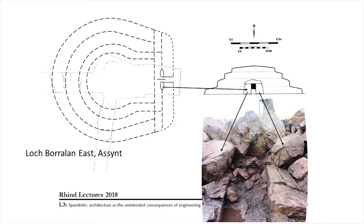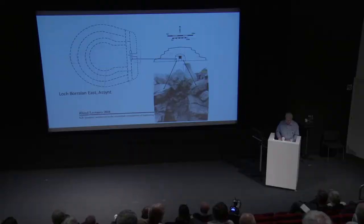At Borrelin East, which I spoke about earlier, the passage outside of the antechamber is a little more than 2 meters long. And in that length, as you can see here, these are the two portal stones of the antechamber, tilted forward towards us, with the main burial chamber beyond it. And this is the passage. And you can see, even small dogs would be challenged.